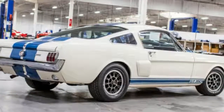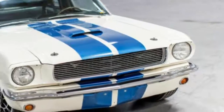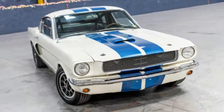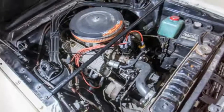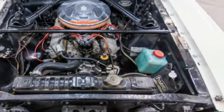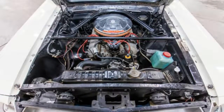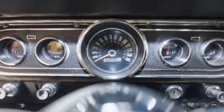This of course is a bit unusual for the GT350H, which was a rental car for Hertz and usually featured a black paint scheme with gold stripes. According to Bonhams, the car was originally sold to Hertz for $3,865. That included optional wheels, radio, and power brakes.